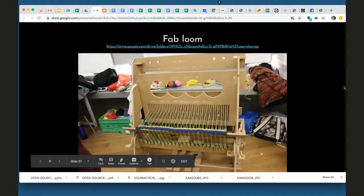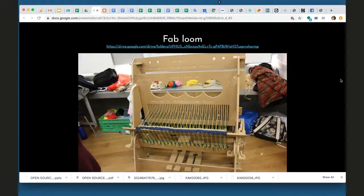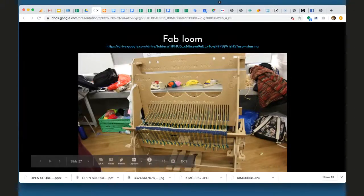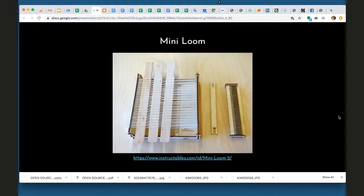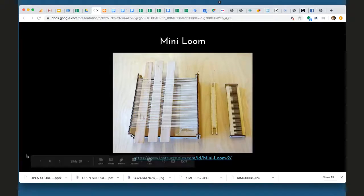Of course, there are also open source looms, for instance, FabLoom. You can also find all the designs online. They use the CNC to do it. Pretty good size, actually. If you want to learn, it's a mini loom. I think it's perfect to just laser cut and start weaving.